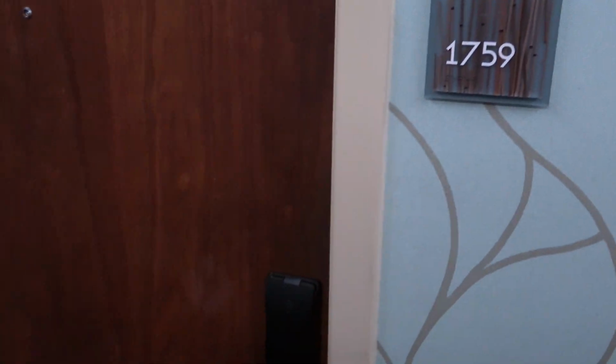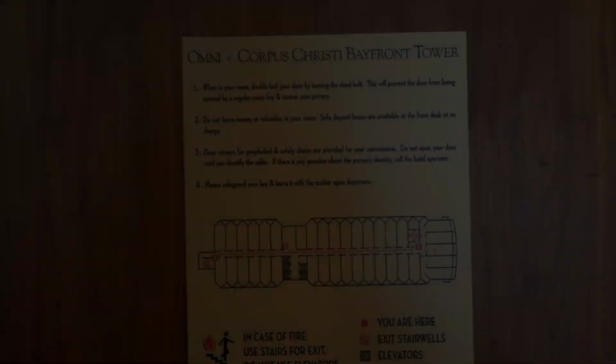Corpus Christi hotel for $7.59. Looks like they're using a blank key card, but that's okay. Anyway, so we have a room tonight, so let's go in. Going in, we have a newer Ving card RFID lock set. Pretty nice. We've gotten yet another premier room today, so that's nice. Close the door, turn on the light, and I'll be right back.